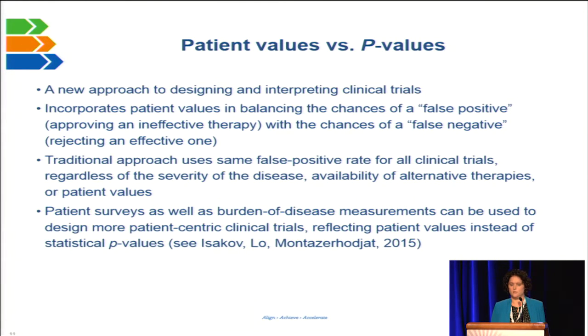So "patient values versus p-values" is a nice quick quote that Andrew Lo has coined that talks about how p-values in clinical trials are based upon manufacturing principles. And we have an opportunity in the 21st century to think about the risk of false positive and false negative, not from a manufacturing perspective and locked in at a 5% level, but rather determining the p-values based upon patient values, really looking at the risk associated with that false positive and false negative from the patient's perspective.